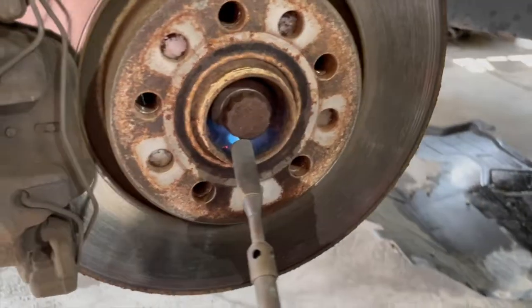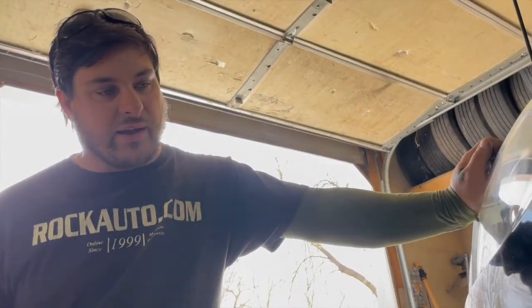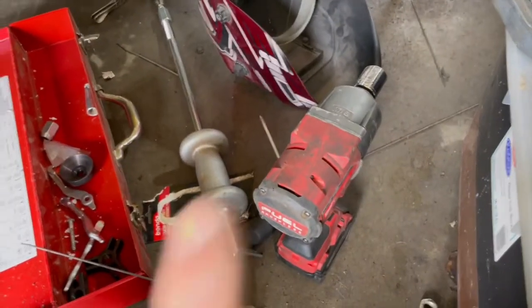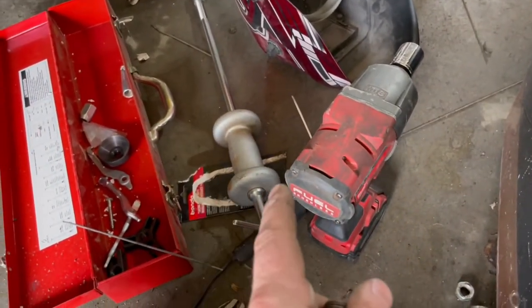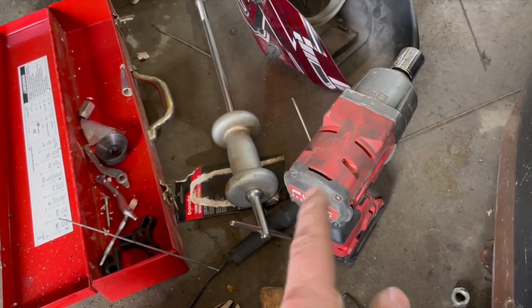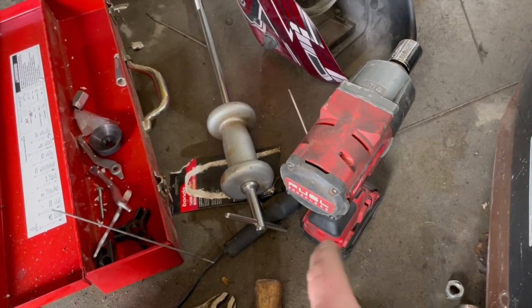So we're working on getting this thing hot, and I think it's been on there like 5 to 10 minutes so far. So I want to leave it on there for a good while because we got the Mac Daddy Milwaukee, and this gun, you guys, has never failed me. I've never not been able to take something off with this, and you know, it's struggled before, but this thing's great. We only got about half a battery charge, so that could be part of it.